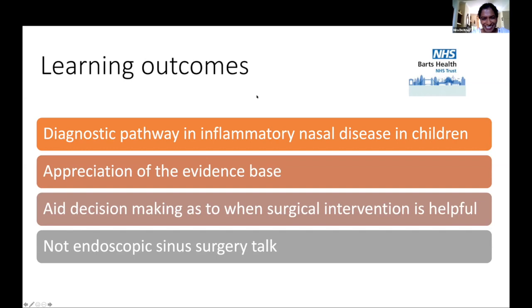I'm pretty sure you have answered this question already, but I'll ask it again. Is adenoidectomy alone enough to control CRS in children, or do you still need to do routine FESS? I'm not sure about that, but yeah. Or I think just FESS.